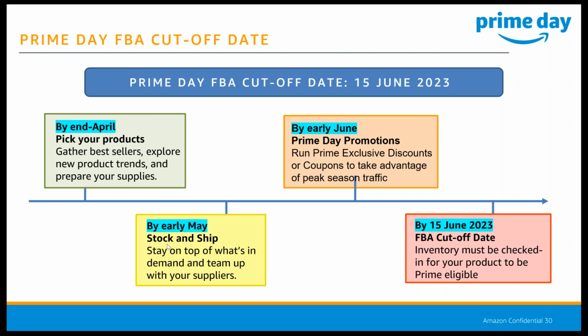By early May, start to ship your shipment into our fulfillment center, so that if you use sea shipment, which will take about 1 to 1.5 months, you'll reach ideally before the cutoff date. And thirdly, we'll be sending out communications on how you can participate in Prime Day promotions. Typically for new sellers, we recommend you run a Prime exclusive discount or coupon of about 20% off. So do factor that into your pricing strategy.